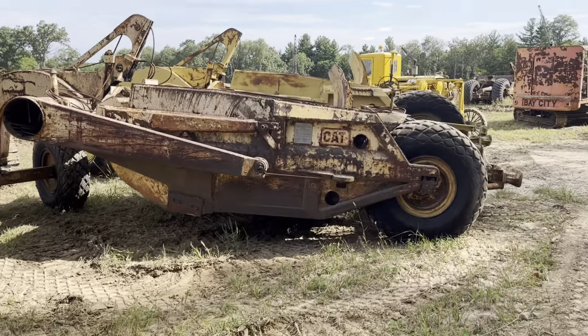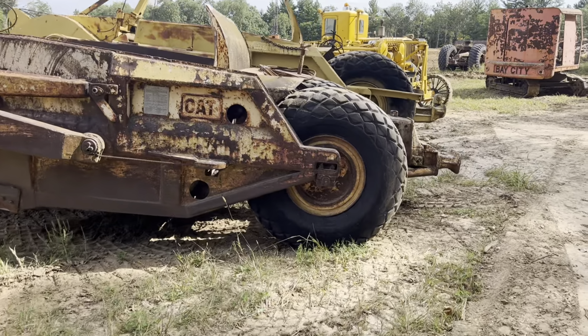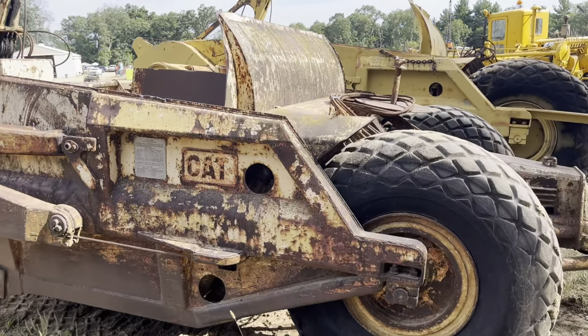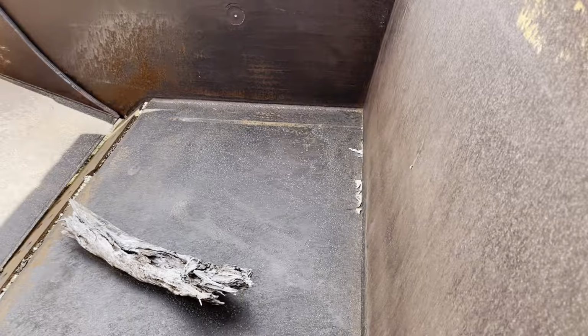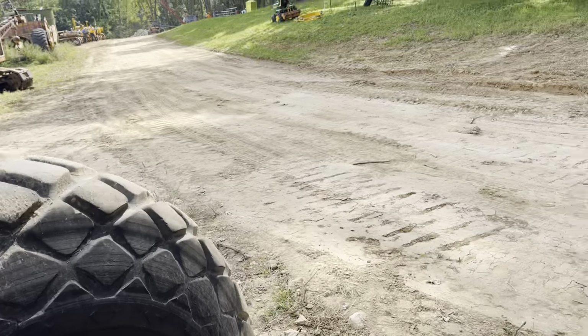This is a pull behind scraper. And this is cable operated. You can see down in there. That's where the payload goes.